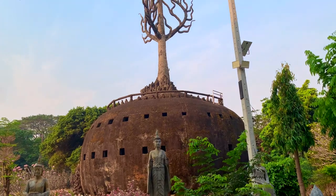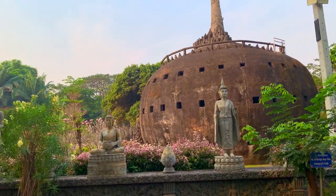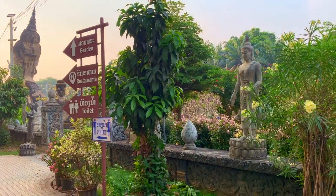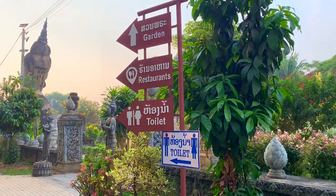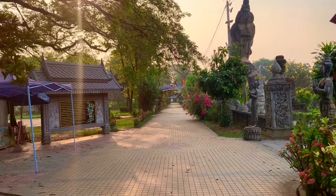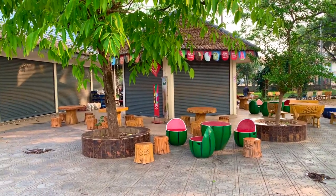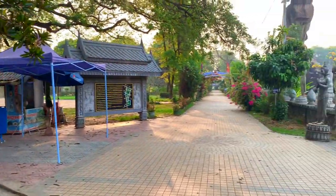This is such a cool place. First time I was here, none of the other ancillary things like restaurants were here. Now it's been built up quite a bit, which is nice. It's neat to see they've got all the other services available. Just gonna walk all the way to the end.